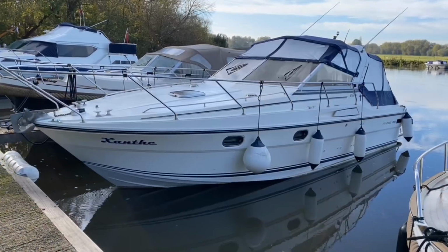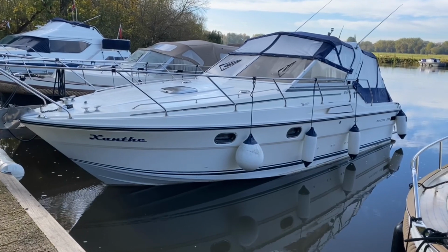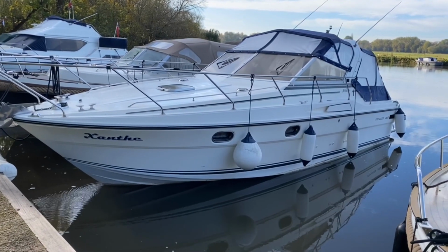Welcome to valwyattmarine. Today I'm going to show you around this Princess 286 Riviera that's just moored up behind me. So before we get canopies off and get you inside the boat, I wanted to show you as much of the outside as we can without taking up too much of your time.